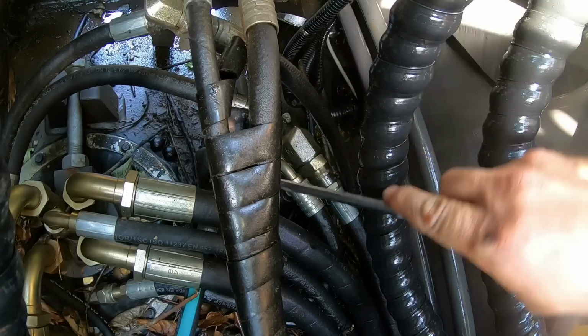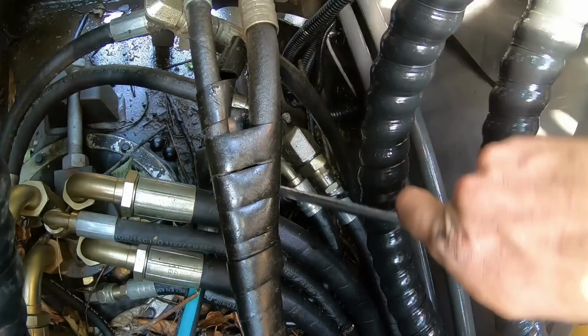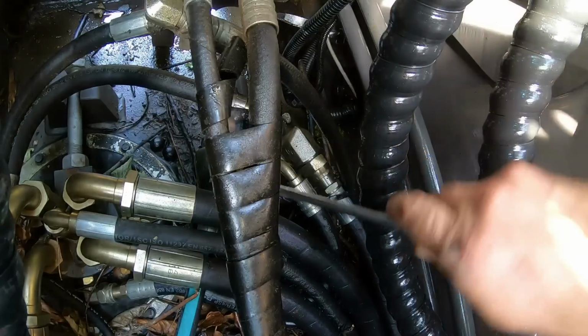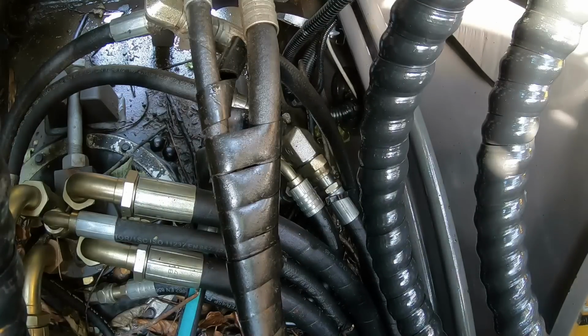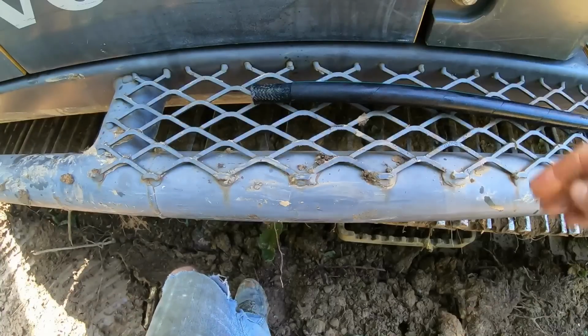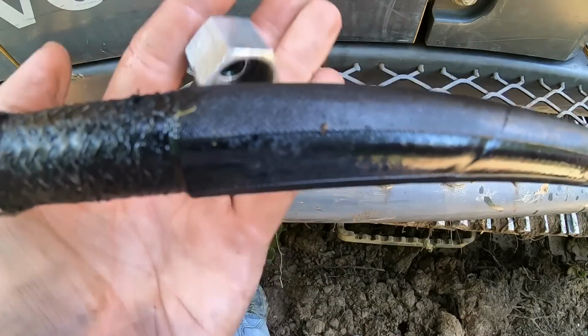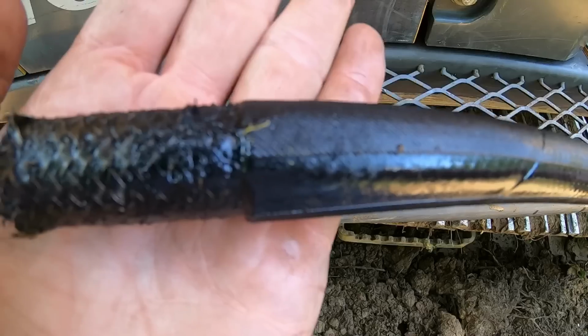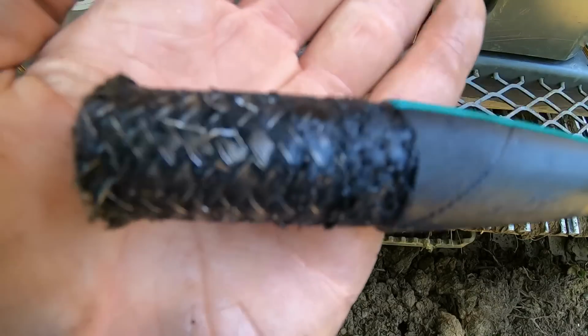And it's a pretty short hose. So we'll call that a plus sign too. And it's not terrible to access. It's not too bad anyway. Look at this. So here's the rubber liner. Here's the rubber liner, you guys see that?